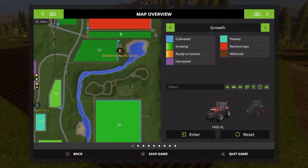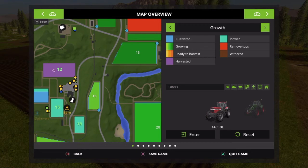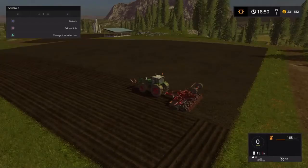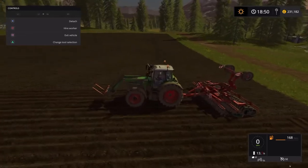Moved a few about. Field 19, as you can still see here, is still growing. That's got potatoes in. I own that one. Once that's ready, I'm probably going to lease a potato harvester. I can't afford to buy one, and it'll work out cheaper in the long run just to lease it for the time being. That will give me enough potatoes for feed for the pigs. So, my cultivator. I am going to need the Fendt with the front loader soon.